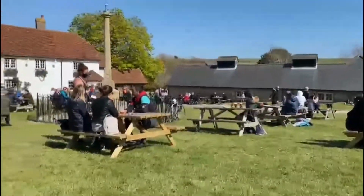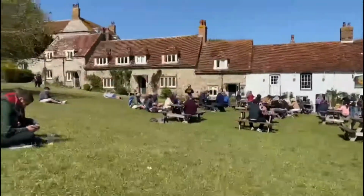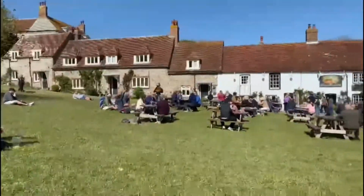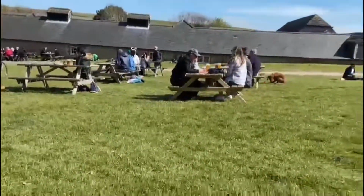So here we are at the Tiger Inn. We decided to stop off in Eastbourne, and Pete's never been here, so I thought I'd show him, and it's gorgeous. Let me turn you round. Oh, it's such a nice day, but it's packed. Normally you can sit on the tables, but they're reserved. You have to book, so we're sat on the grass. It's quite cool, isn't it, Pete? It's lovely. It's quite nice.